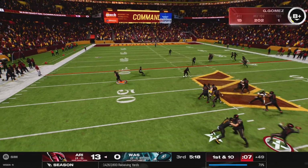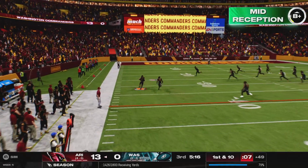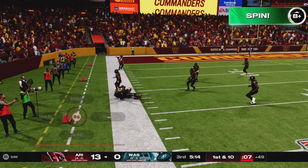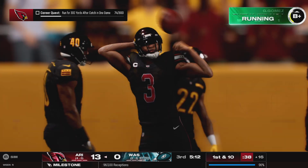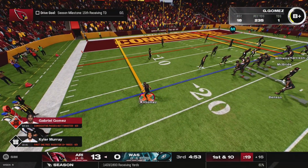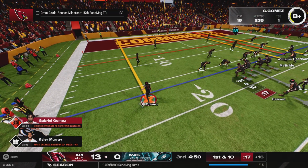Back to throw now on first down. He finds his man, complete. That's Gomez. And they'll wind up getting this one all the way down inside the 20. So the ball down to the 16 here for 1st and 10.